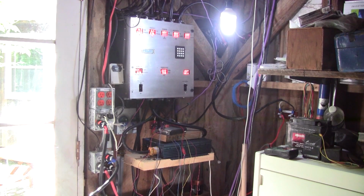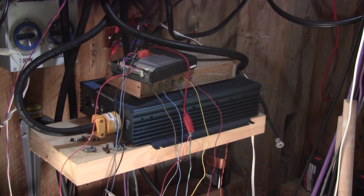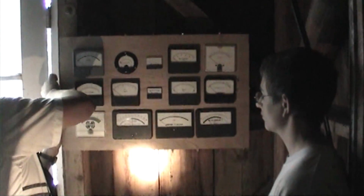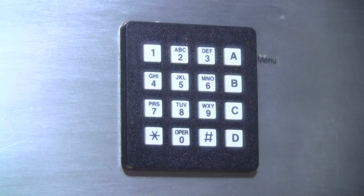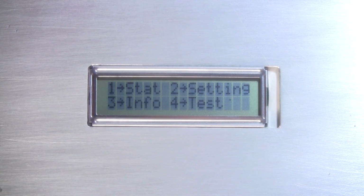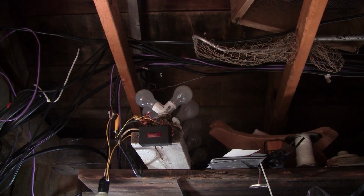Inside, I have my own electrical system, which includes a big 12-volt battery, an inverter to generate the 120-volt AC, and the electrical panel that I made. It looks way better and is much safer than my old one, made out of wood with several analog meters. It's lying around in one corner of the shed. On my new panel, I have a keypad which selects the options that I need to see on the LCD display. Choices like testing the load lamps, which put a load on the battery.